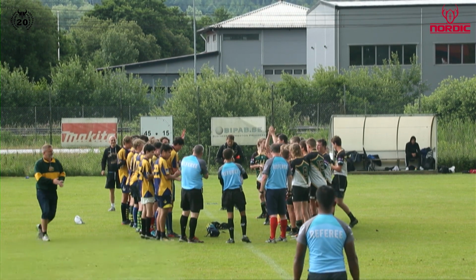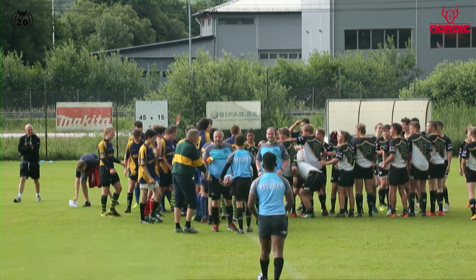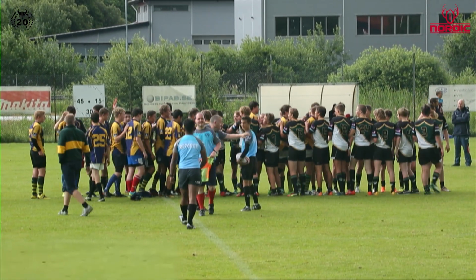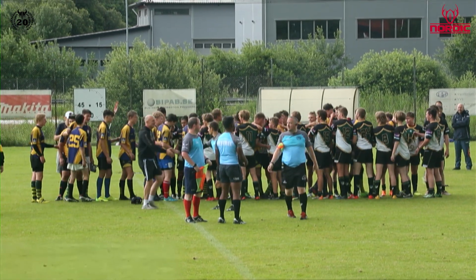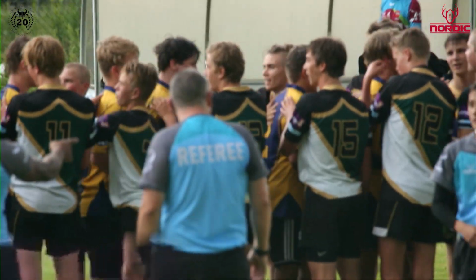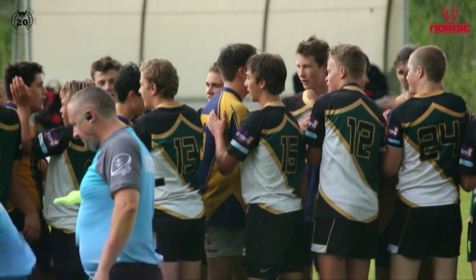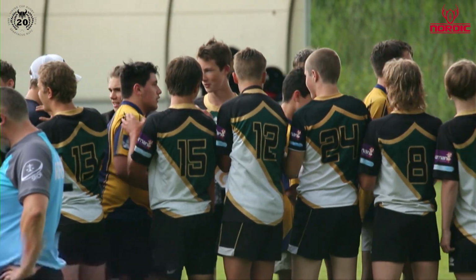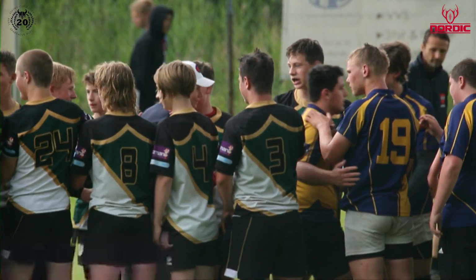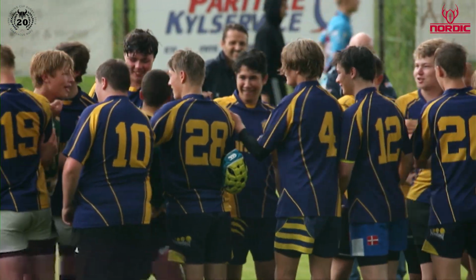So welcome to Partille, Sweden and Viking Cup 2018, and we've just been watching the Boys 16 final, which was won by Erikslund 17-5 against the Copenhagen Rugby Alliance from Denmark. Erikslund is from Stockholm, Sweden. And you see the two teams are celebrating with each other, and I guess there will be some celebrations on the way back up to Stockholm.